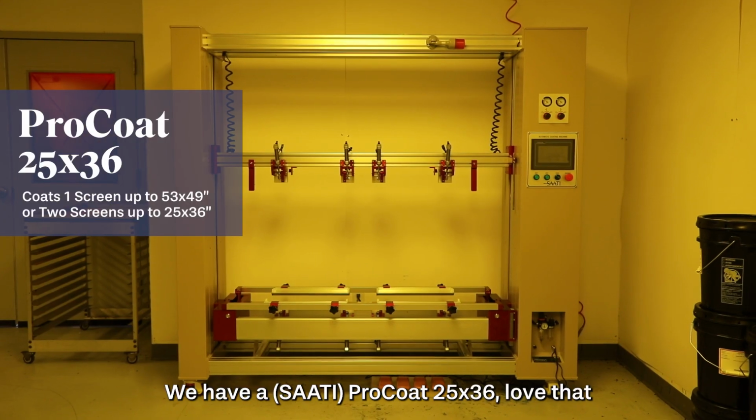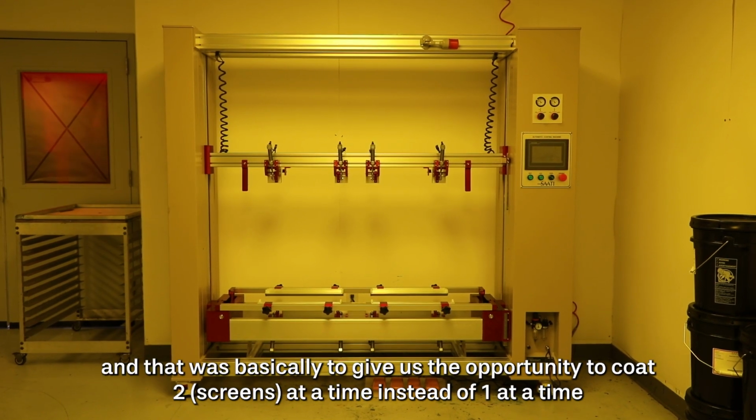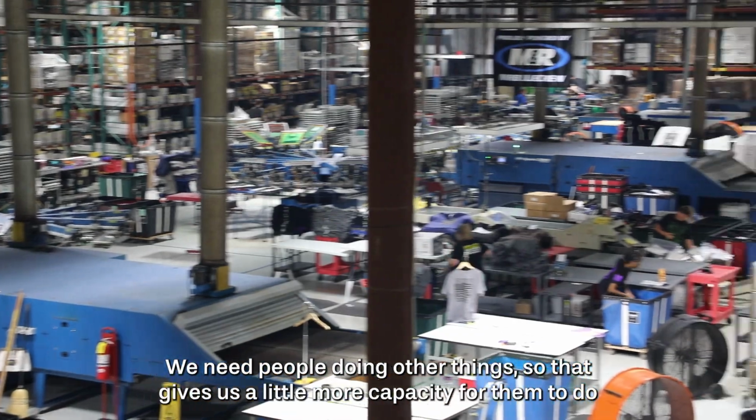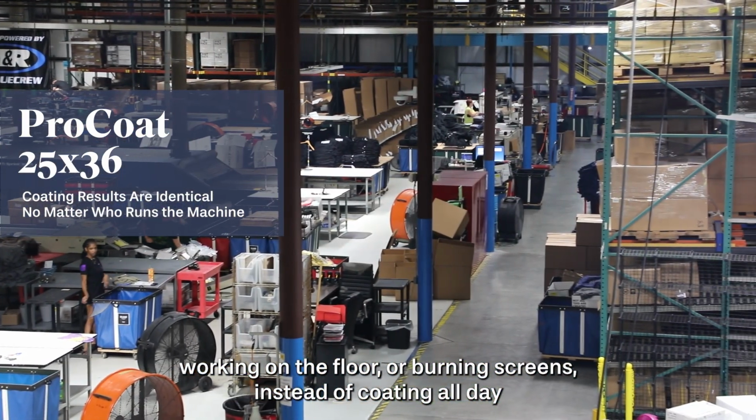We have a Pro Coat 2536, love that. And that was basically to give us the opportunity to coat 2 at a time rather than 1 at a time. We need people doing other things, so that gives us a little more capacity for them to do work on the floor or burn screens instead of coating all day.